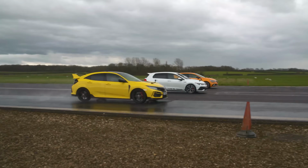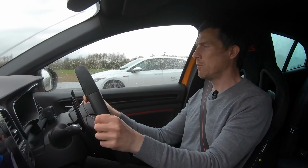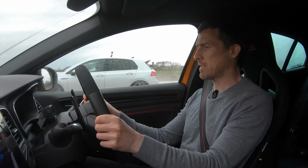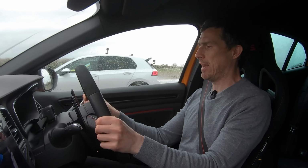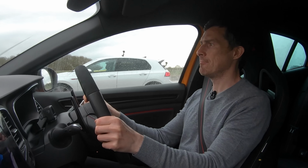Okay, now we can have a brake test from 70 miles an hour. When we reach the line for emergency stop, which car will stop in the shortest distance? Come on, Renault, can you pull one back? Save some face for France, because you're getting beaten by Germany and Japan right now, quite convincingly. Here comes the line. Here we go.